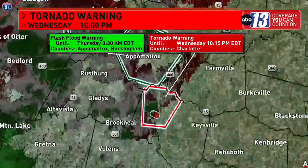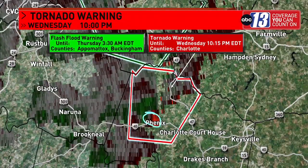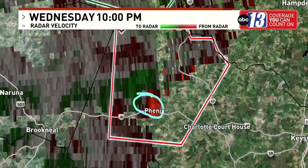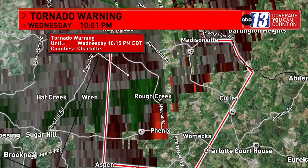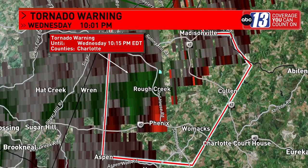The storm with the tornado warning on it continues in Charlotte County. And this includes the Phoenix community, which we've highlighted. You still need to be in your place of tornado shelter as this slowly moves out of Phoenix and toward Rough Creek. I'm going to redraw where this main area of rotation is located. It's now going to be right in here.